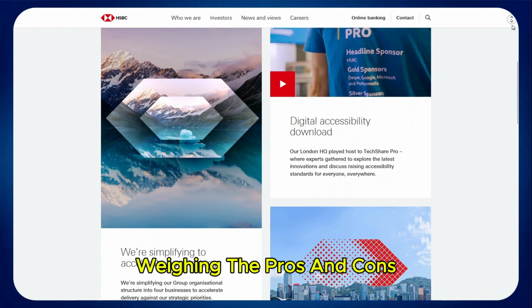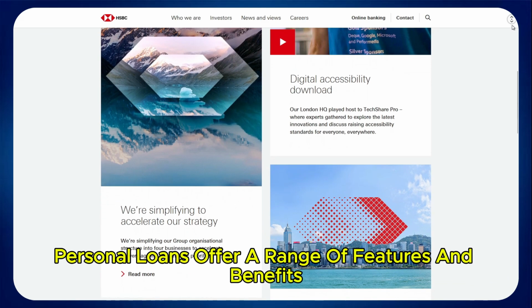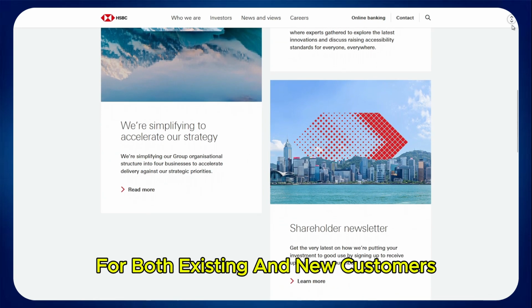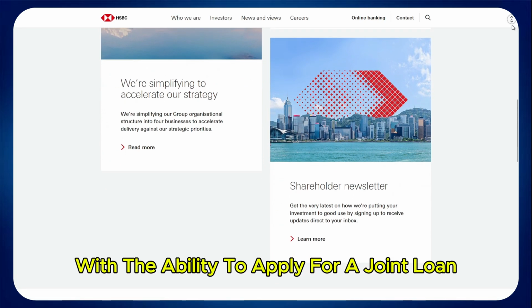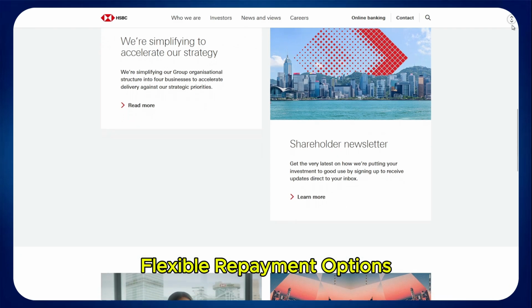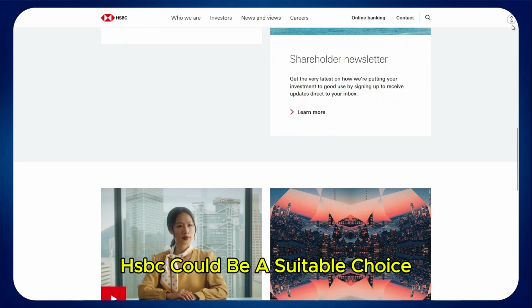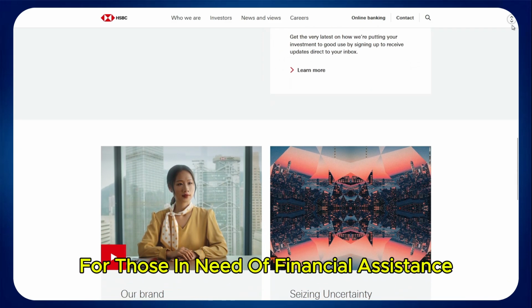Weighing the pros and cons. In conclusion, HSBC personal loans offer a range of features and benefits for both existing and new customers. With the ability to apply for a joint loan, flexible repayment options, and the option to pay off loans early, HSBC could be a suitable choice for those in need of financial assistance.